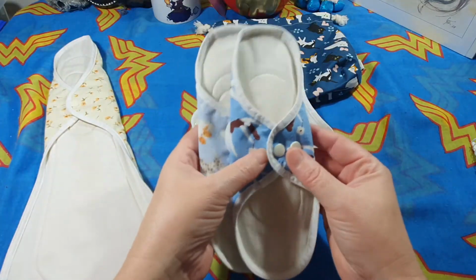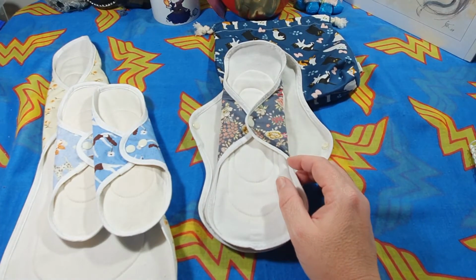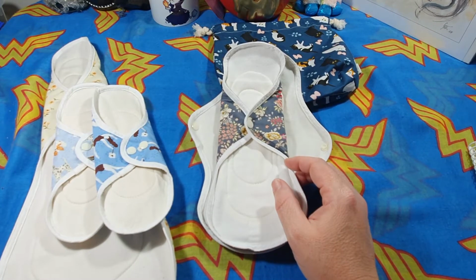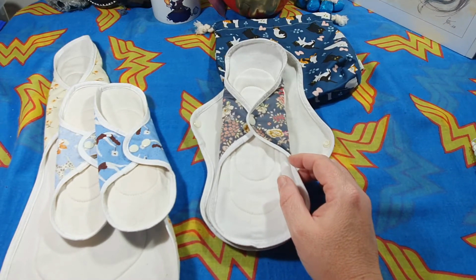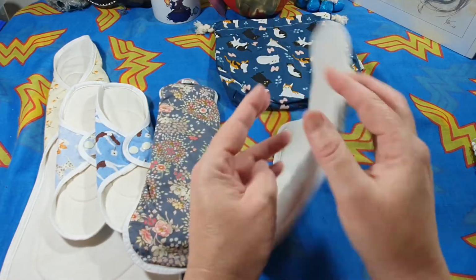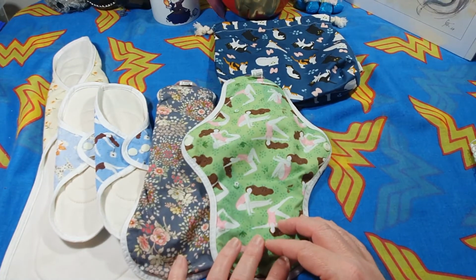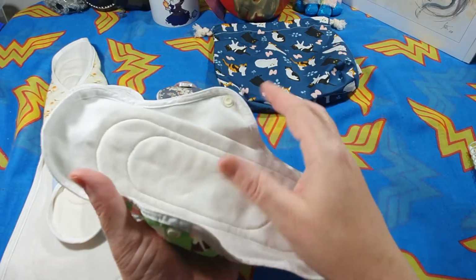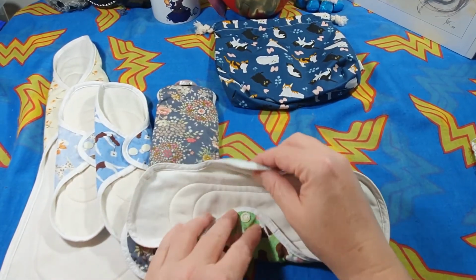As I said, these ones are a bit small, and these silicone dots do exactly what they're meant to do in preventing them from moving around your underwear. But again, I prefer corduroy as a backer, and corduroy does exactly the same thing. So again, what it falls down to essentially at this point is probably just personal preference. This does not mean these are bad pads.